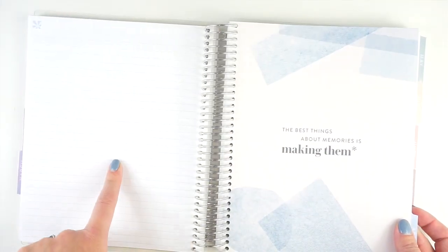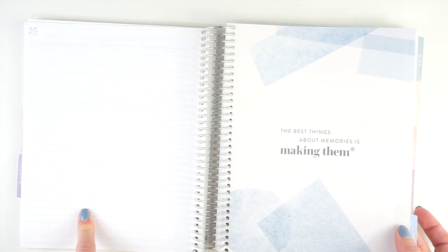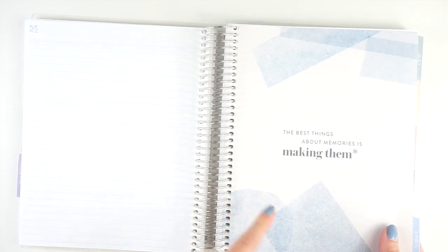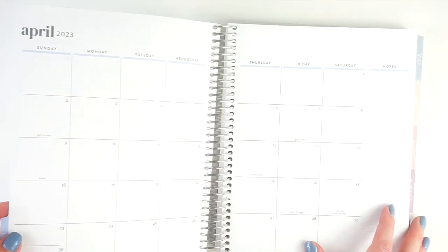Then you do actually get one other notes page. I have not so far been using this one extra notes page. If I ever run out of space, I can use it, but this one kind of goes with the whole April theme. That could be another good place to add in pictures. We'll see what's going on here.